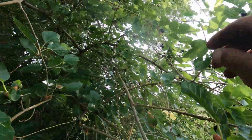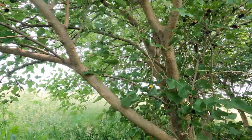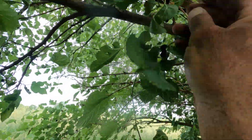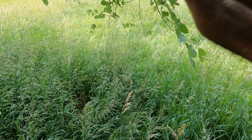Well, don't mind if I do. These are so good. Well, that's fatty right there. Pretty sure there was a bug on the one I just ate.